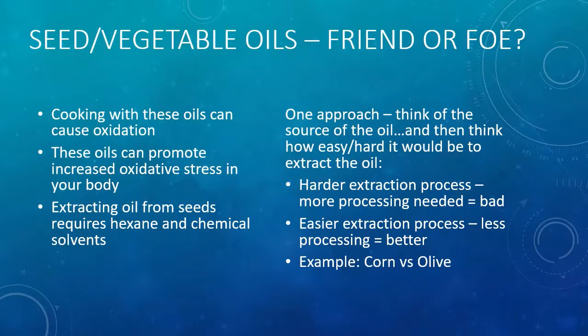So one way to look at these oils is to think of the source of the oil and how hard or easy it would be to get oil out of that thing. For example, if you think of a kernel of corn, how much effort or chemical treatment would it take to remove the oil from a kernel of corn or a cob of corn? That's pretty hard, so it's going to take a lot of processing. So that's not as healthy as something like an olive. An olive is pretty oily or greasy, so it wouldn't take as much effort. You squeeze it and the oil comes right out. So that's going to be less processing, and that's going to be better for your health.